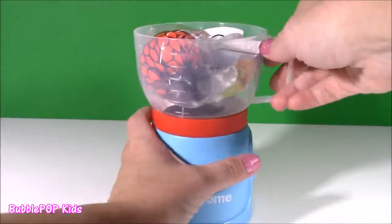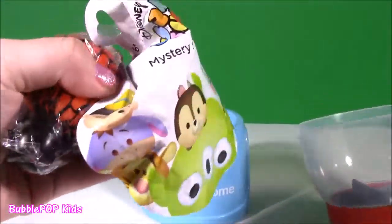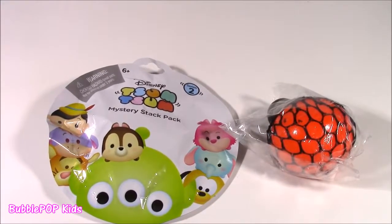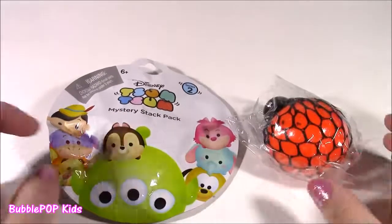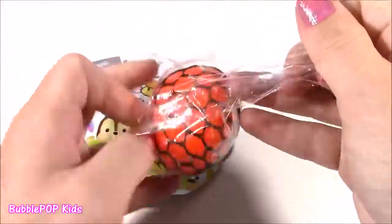What is here, you guys? Whoa, looks like we got a squeezy ball and a Disney Tsum Tsum. Here they are, our little goodie surprises. And I have to say, I love that cute little orange pumpkin, but these are even better. So we got the Tsum Tsum Mystery Stack Pack and look at this. I love these little things.